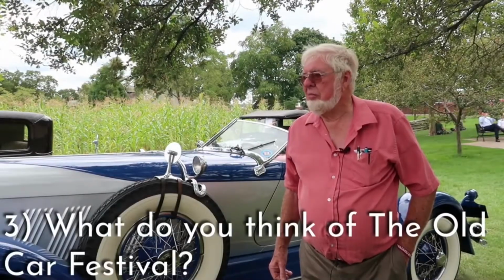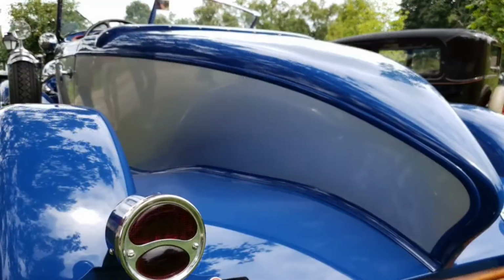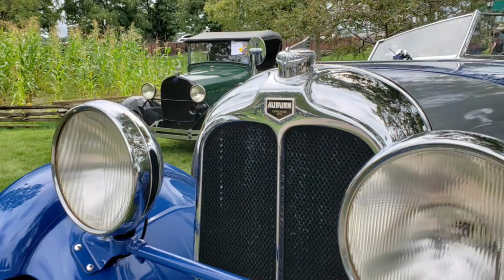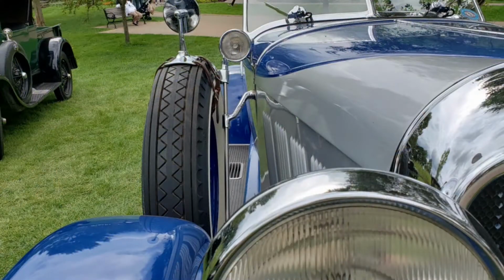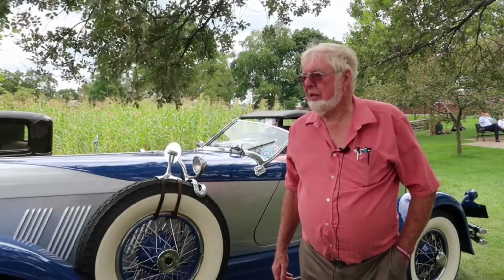It's one of the nicest meets I go to. It's a 2-day meet. People come from all over. You see cars you never see anywhere else. We find plenty of people to talk to about our cars, and it's kind of like an old grandma showing pictures of our grandkids, you know. It's the people. A lot of people look at the car, and I like talking to people about the car.